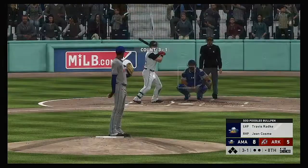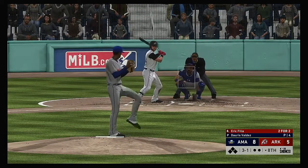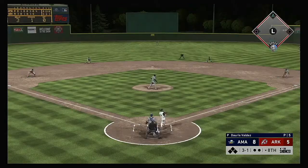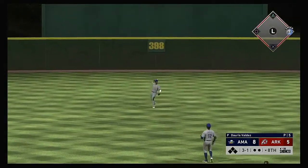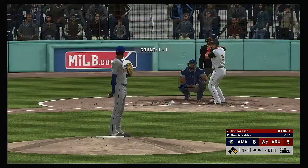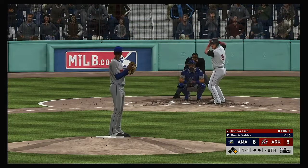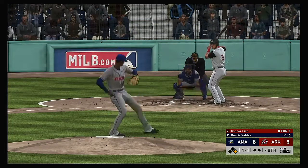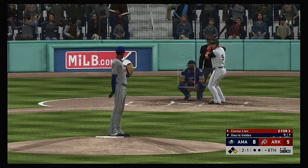Now at the plate, Eric Filia. It was a walk in his last trip. The 3-1 pitch. Grounded back up the middle. And a base hit, so the leadoff man is aboard. A designated hitter, number 5. And now Connor Lean. And they'll turn to the slider here, and it just misses.